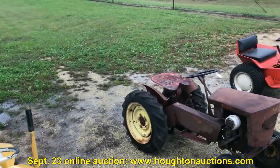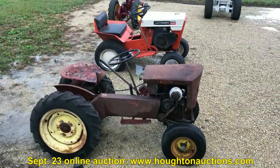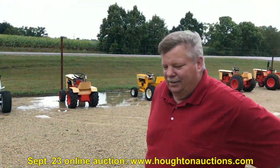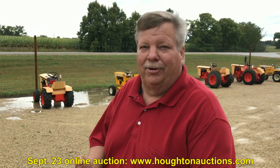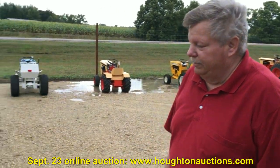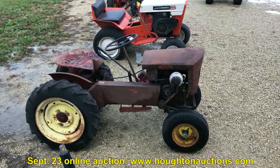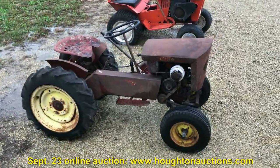And we have a Speedex here. What's the scoop with Speedex? Well, Pond, who actually started Wheel Horse, had Speedex before that, and then Pond Tractors before that. So it's got a long history and made a number of different models. I think this one is an S14, and I've got an S18.